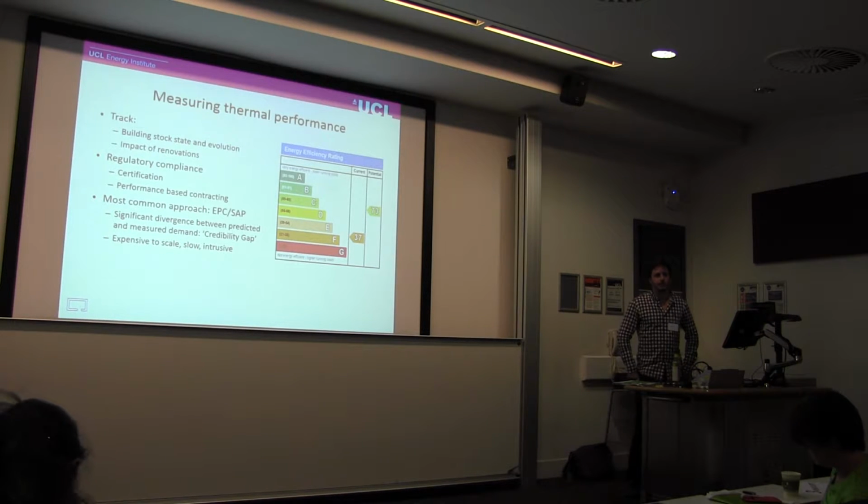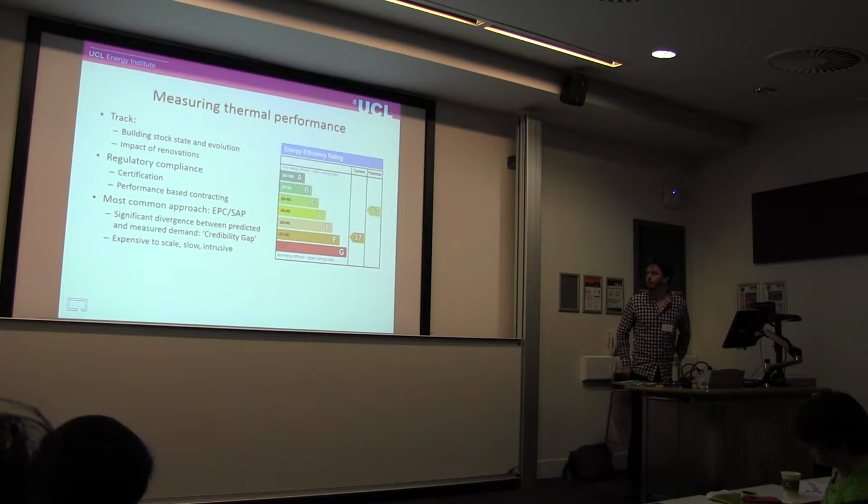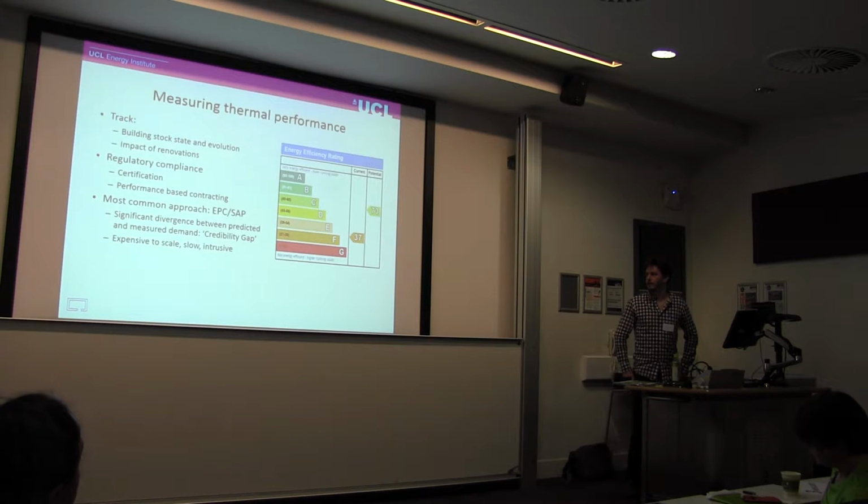Especially with SAP, that's a little bit misleading because SAP, in a sense, was never really designed to give you an as-built thermal performance. It's a sort of normalized system. But then people have started using it to predict real performance, and yeah, it's not really giving us the results we need. And on top of that, if you want to deliver these to every building, you have to send an inspector to every building. It's very slow, it's very expensive, it's quite intrusive.